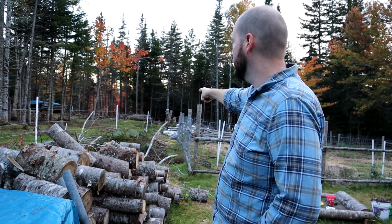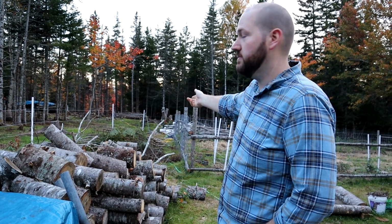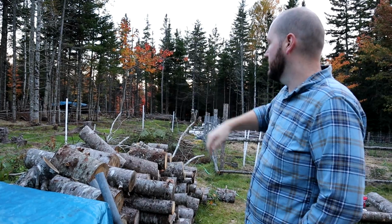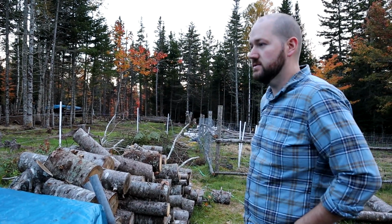But I got my chipping piles. With any trees I come across that I'm going to chip, I'll put in that pile. Any hardwood branches I'm pruning or from trees I cut down, I'll put in this pile back here until I get a chance to saw it up.